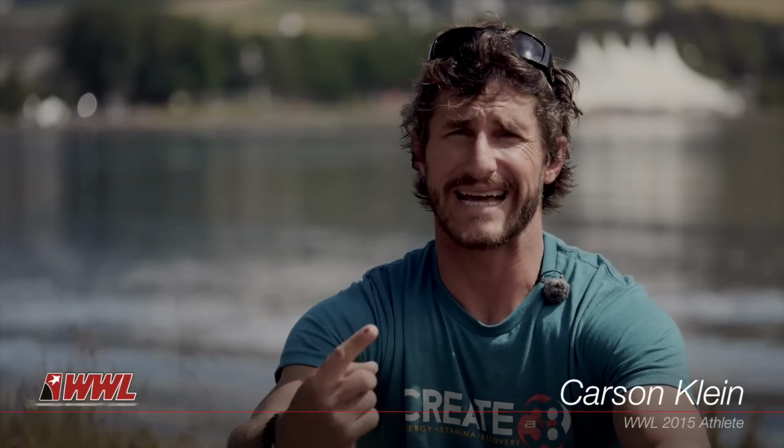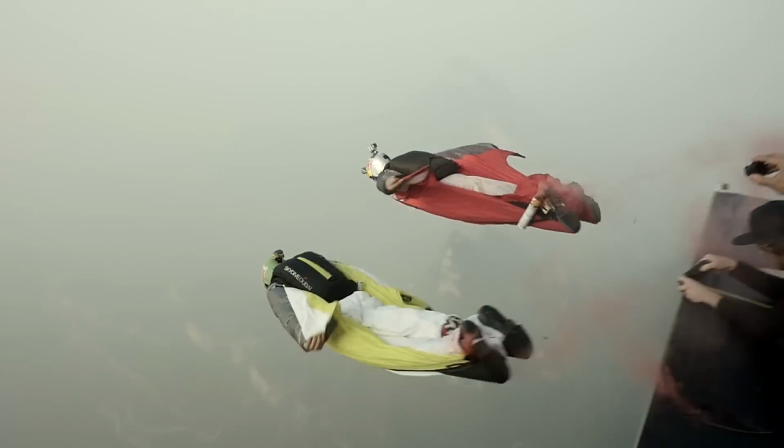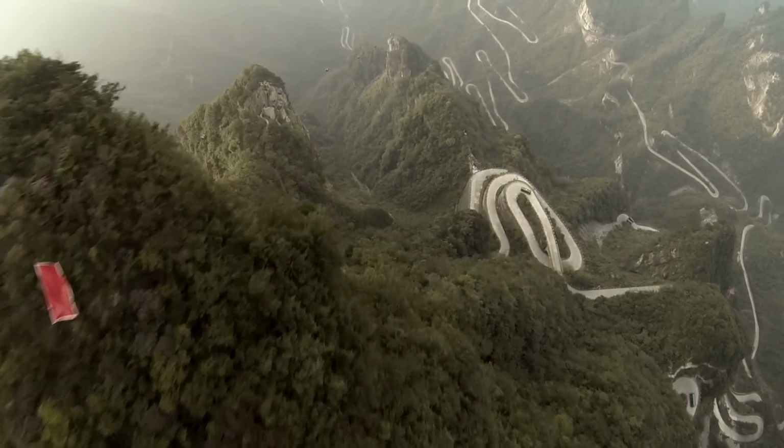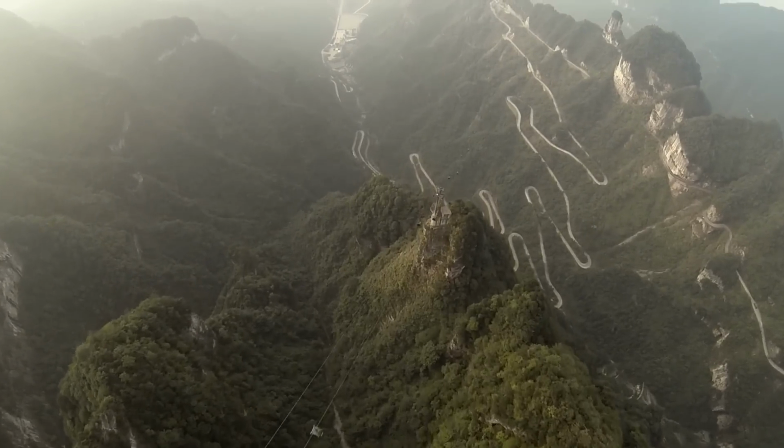The first part is the exit. The exit is very important. When you jump off, you really want to get your suit flying as fast as possible. Exit for sure is always important, maybe not so much on a long race as this. We can afford to burn a little bit of time to gain momentum to transfer this into speed.